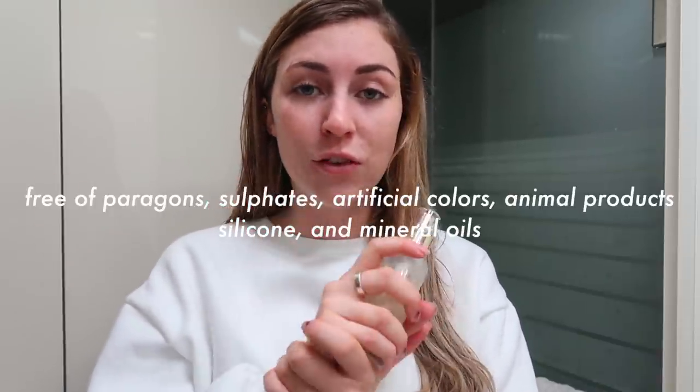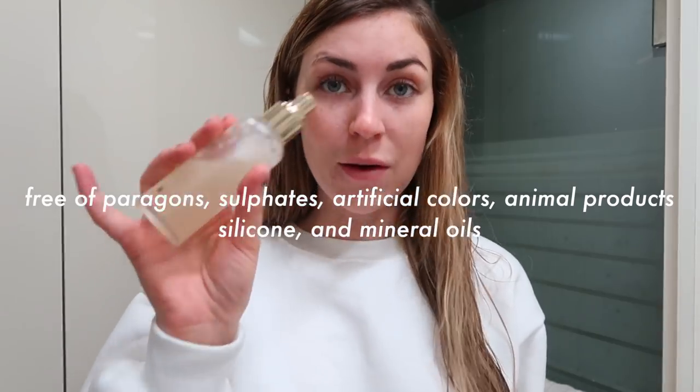Something I really recommend you guys do with your skincare is check what's in the ingredients, and if there's any parabens or sulfates or artificial coloring, you need to throw that stuff out because you shouldn't be putting any of that on your skin. So one of the things I love about this serum is it's free of all of that stuff. All right, so I'm going to show you guys how I use this.